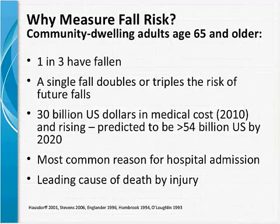It's an important thing to measure because community-dwelling older adults, statistically, 1 in 3 people over age 65 have taken a fall. Once a person falls, even that single fall doubles or triples the risk of that person having a future fall. So just simply getting a fall history helps the prediction of future falls. Also, it's a costly problem in our society here in the U.S. In 2010, just a few years ago, an estimated $30 billion was spent on medical costs related to falls and fall sequelae, such as broken bones and head injuries, and it's predicted to increase by the year 2020 and continue to rise. It is the most common reason for hospital admissions in older adults, and it is the leading cause of death due to injury, not disease, for that population.